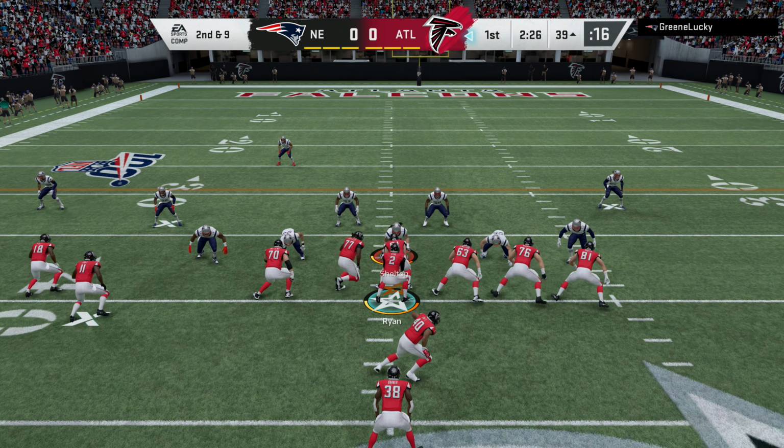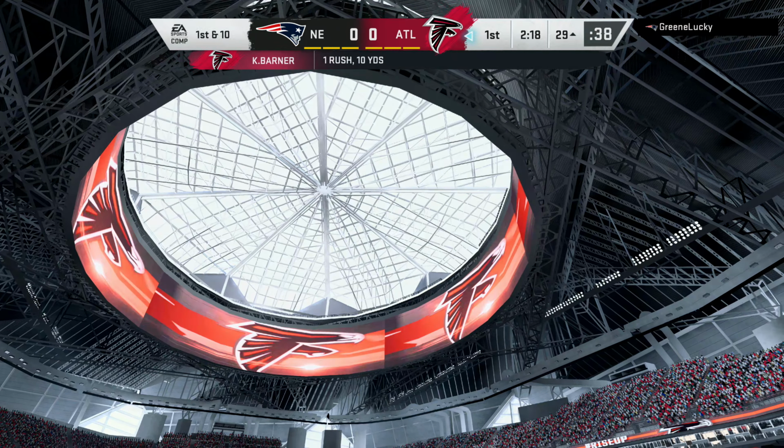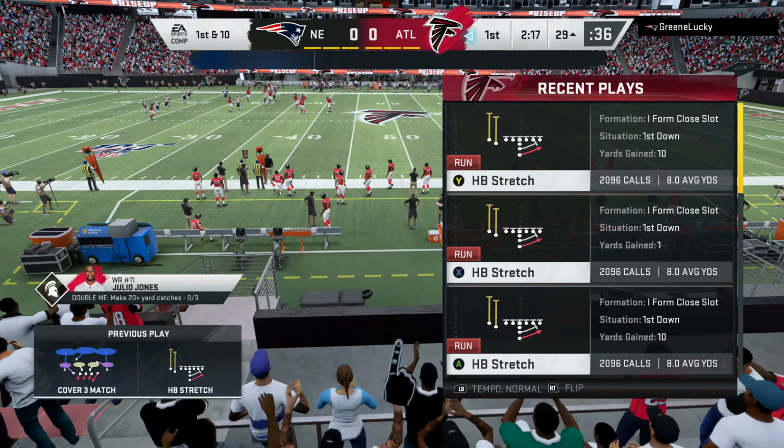Now the former Oregon man, this is Kenjon Barner. And he's taken down inside the 30. 10 yards there and a first down for the Falcons. That's a very nice gain there. A confidence-building run. Love the execution up front. And the way he pressed the hole, absolutely perfect. All runs on this drive so far.